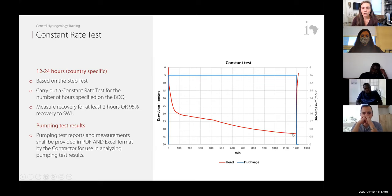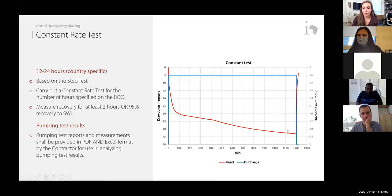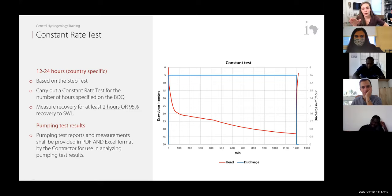Here is where we have the drawdown in meters. We want to make sure to write down this depth right here, because that's the dynamic water level. That is the maximum drawdown, where the water is the lowest in the borehole. We have to keep that in mind because we need it for the design later on. We also need to take that into account when we talk about where we want to install the pump.